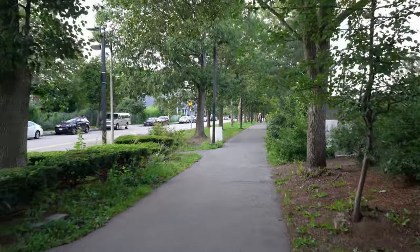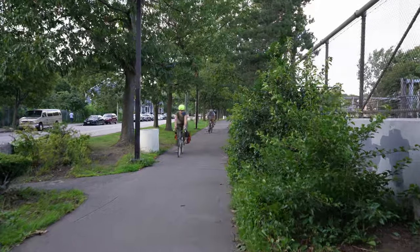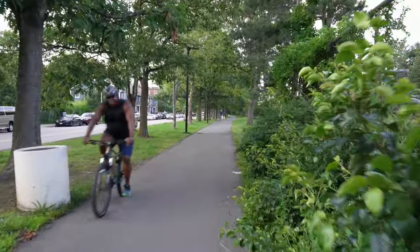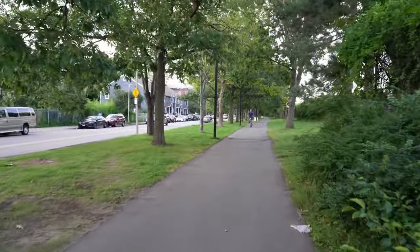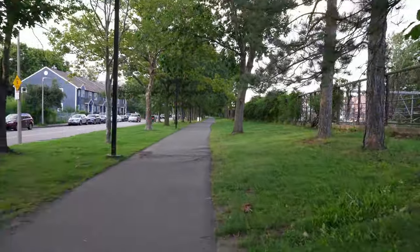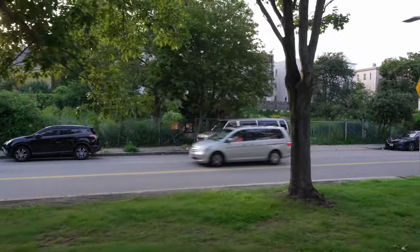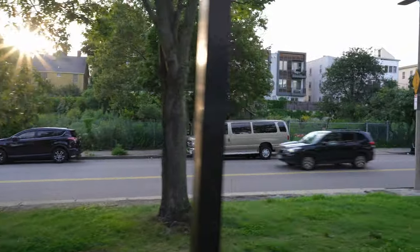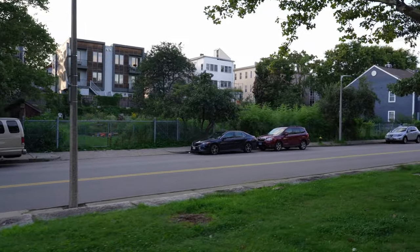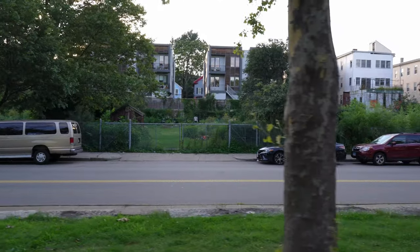We got another sort of hidden garden over here on the left, which I'll show you once these bikers pass by. How you doing, man? Good. All right. So we take a look over here, past that tree I just pointed out. There's the little garden right over there, and some really nice looking houses. Pretty cool. Like how those porches look.